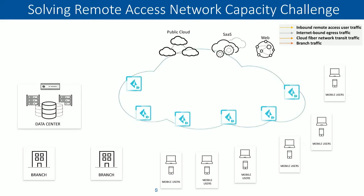So this is where Prisma Access comes in. Prisma Access is, for lack of a better term, you can consider it firewall as a service or edge security as a service. So it's cloud-hosted infrastructure. The term SASE was brought up earlier by Charles.